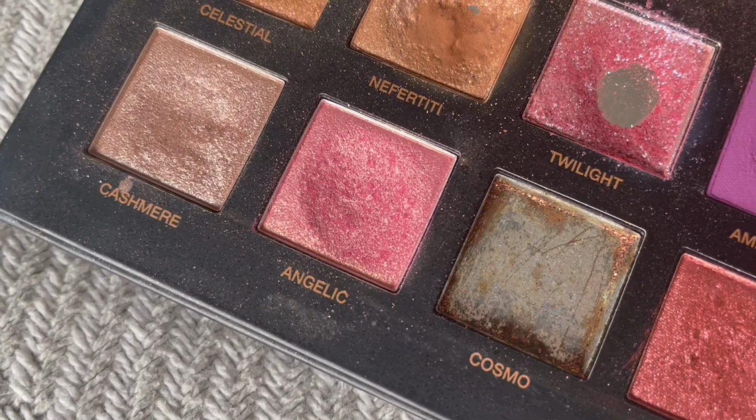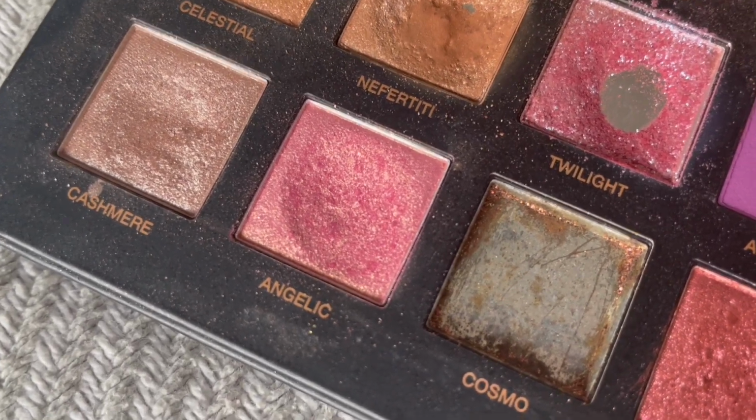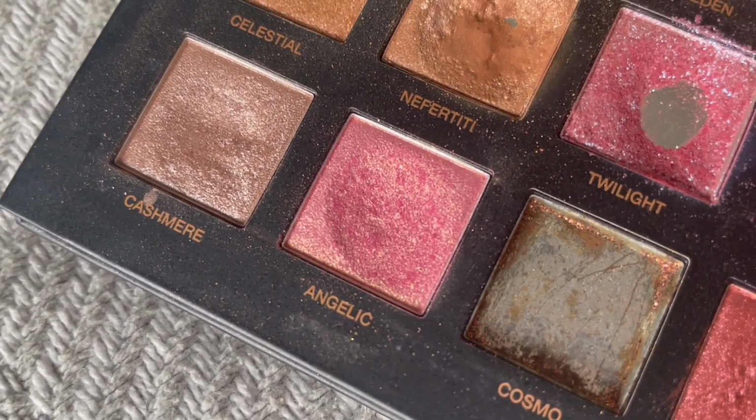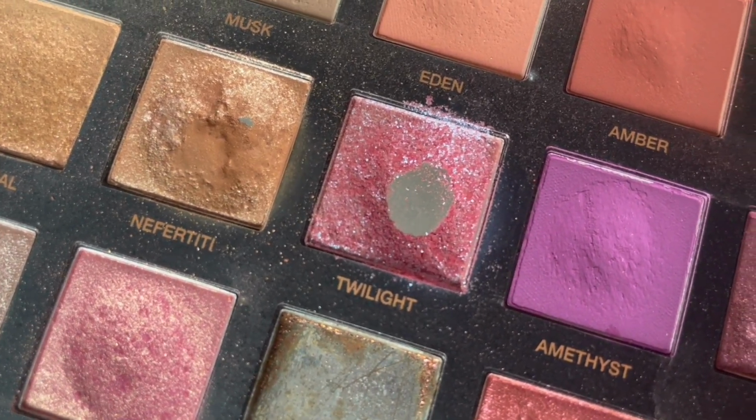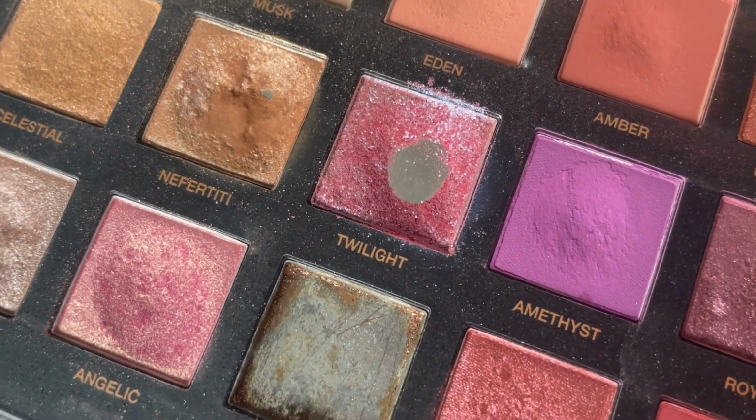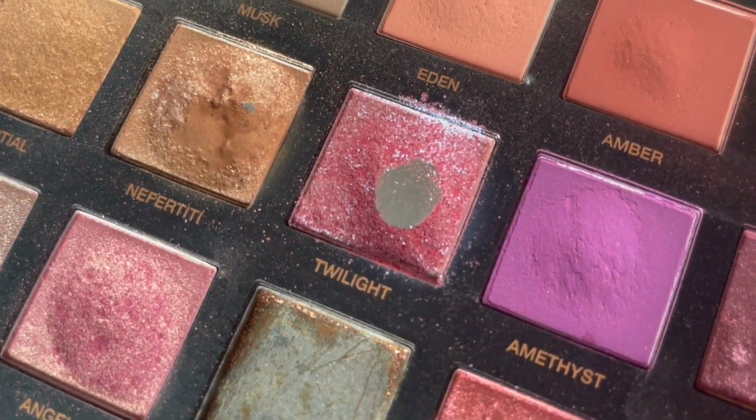The other two shades we are still working on though. I only used Angelic and Twilight 4 times this last month. I was really focusing on hitting pan in Nerfertiti. I knew I was very close, so I just wanted to push on that. So I was using the other shades a little bit more, but it does put me at a total of 16 uses on Angelic and 15 uses on Twilight. So I'm pretty far from the 50 use threshold on both of them.